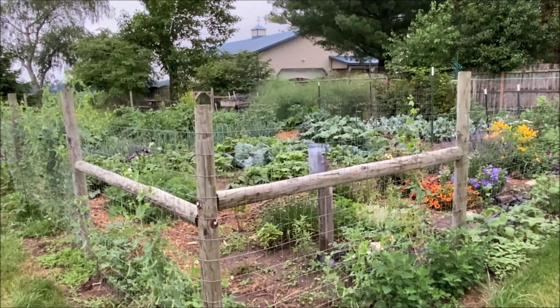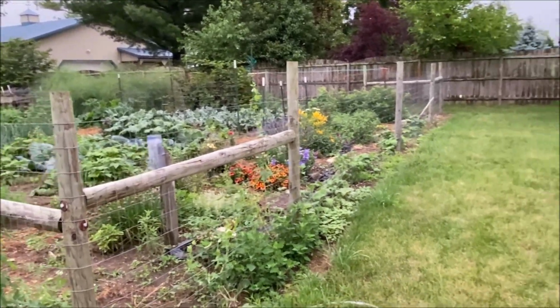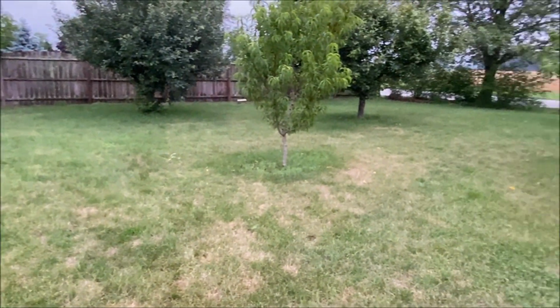It's been a long time since we've talked gardens. I don't even know how much we've talked gardens this year. So I thought we'd walk around and see what's going on out here.